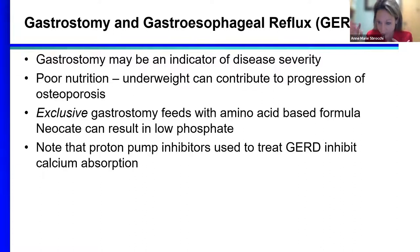And in fact, there was an observation that children who were exclusively fed via their gastrostomy tube with an amino acid-based formula called Neocate had low phosphate. And low phosphate is so important as well for mineralizing your bones. So as long as a child is also eating by mouth along with a gastrostomy formula, their phosphate should be fine.